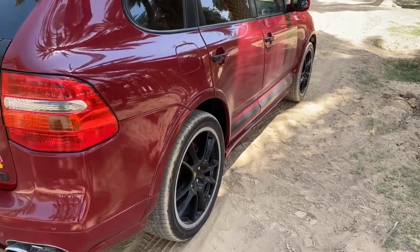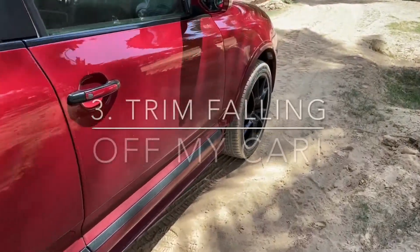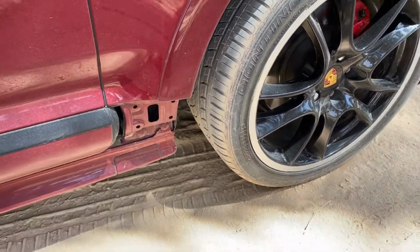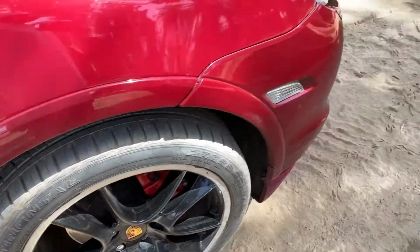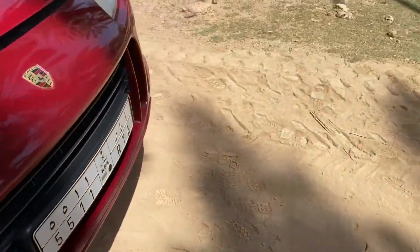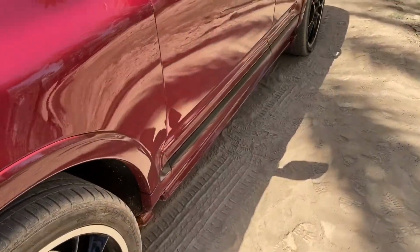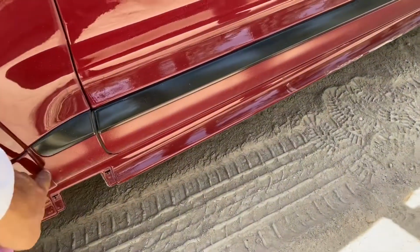Right, the next thing that I don't like is I had a panel fall off. You'll see here, there's a panel missing from that, and I'll show you the other side. Basically, I was driving along, and one morning came back to the car and it was missing. So obviously it's fallen off. That's the panel over there.